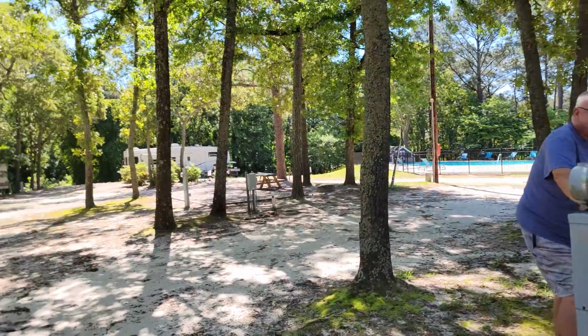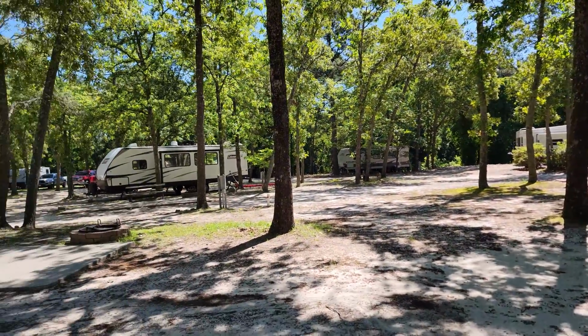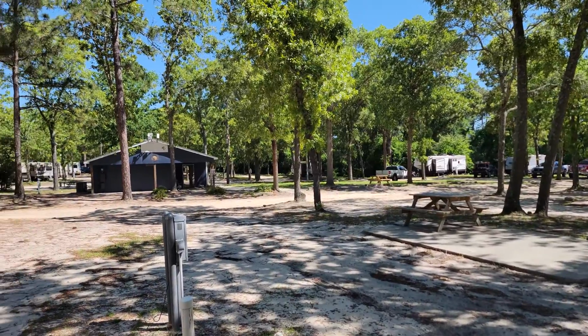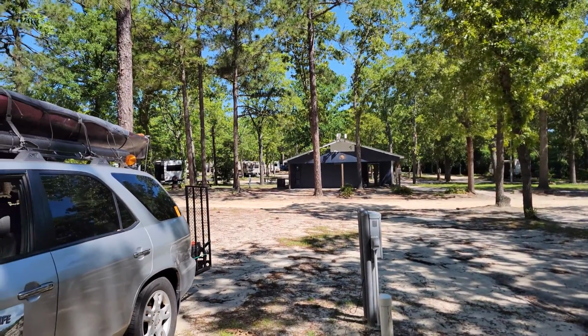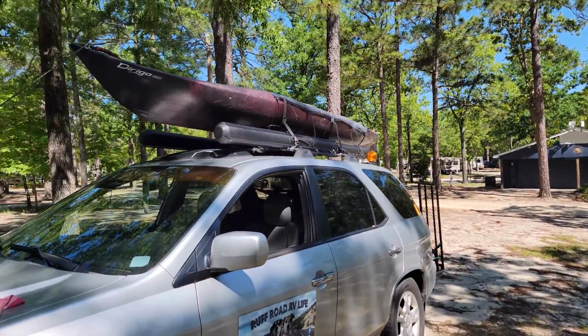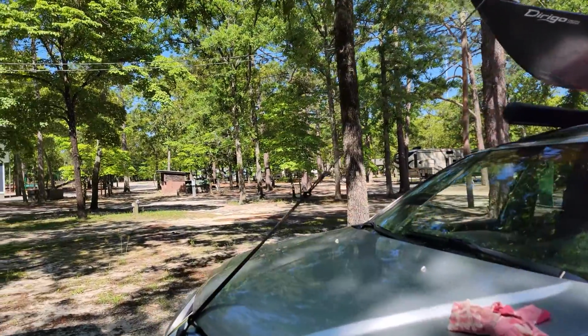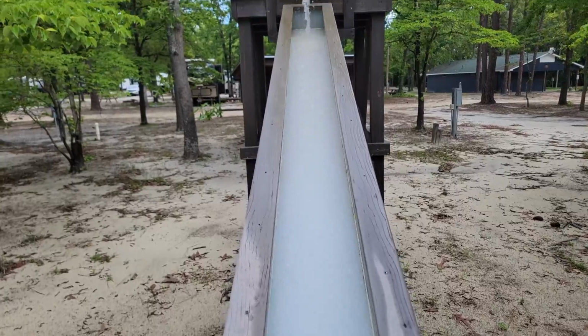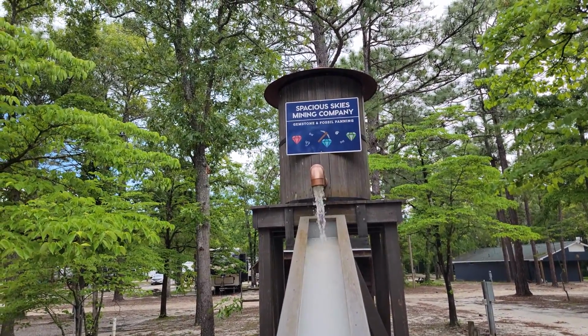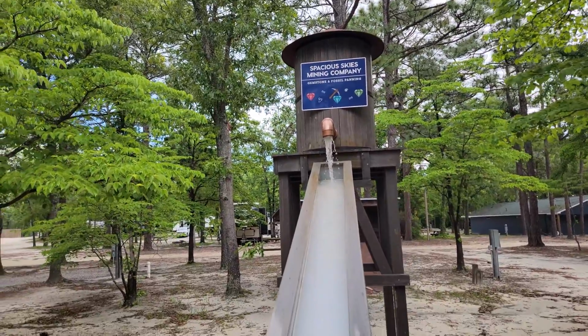So this is what the park looks like. Nice, shady. Sites are dirt and gravel, but we did not have any problem leveling. And there's probably some seasonal folks here, or people who work. You can hear the gem mining going on over there. We're right across from the bathhouse.